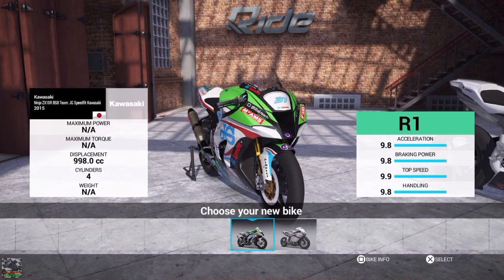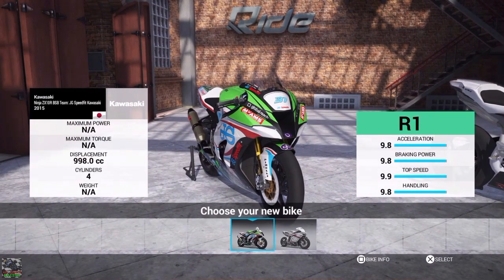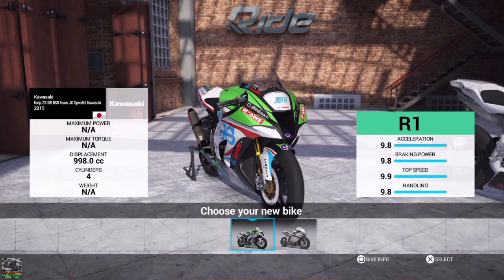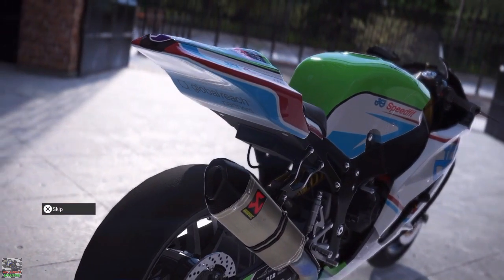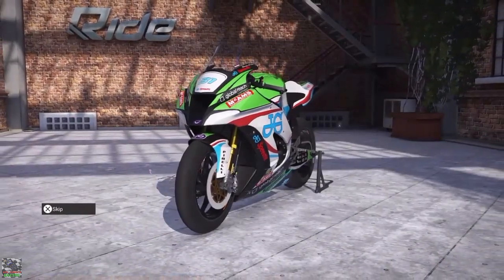Right, let's have a look at the stats of this. Oh my dear lord. That's almost up to maximum on everything. Let's have a look at that one. I think this is actually a no-brainer. The Kawasaki is so much better. I think we definitely have to go for that one. We're definitely going to have to try this one out at some point. That's going to be really, really extreme. But the Kawasakis always seem to make very powerful and fast bikes. And this thing is going to be absolutely rapid. So we're definitely going to have to race this at some point around some of those long circuits.